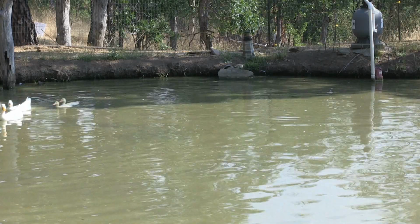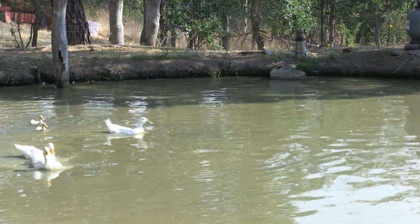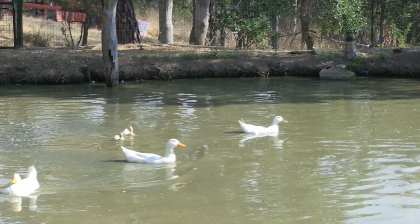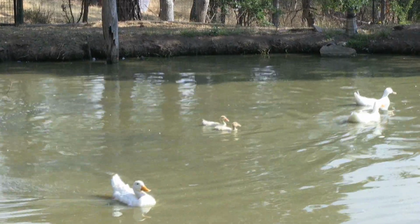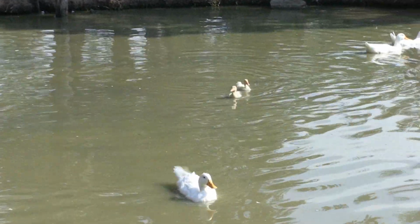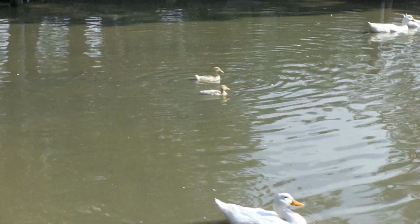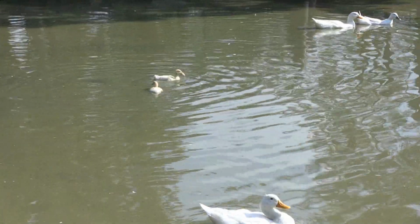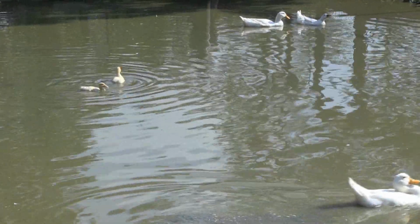The water's a little murky. I have plans of adding aquatic plants, which are beneficial in the balance of water, especially ponds. They will clean up the water and purify it. I'm also adding some crayfish. In some areas, they call them rock lobsters. We do have them in creeks and streams around our place.